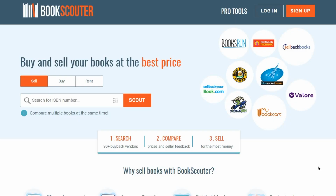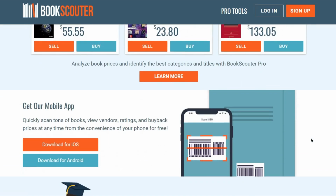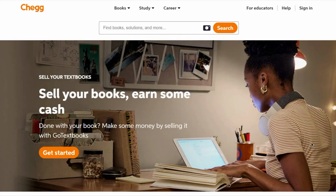Selling old books is easier now than ever, and you can either choose to list them yourself on sites like eBay and Amazon, or go with a book-specific service like Bookscouter, where all you have to do is type in the ISBN for a list of pricing options from a variety of book buyback sites. And then you can mail in every book that you'll accept and get paid. They also have an app which makes it super easy, where all you have to do is just scan the barcode.